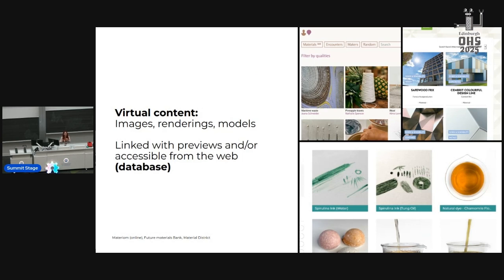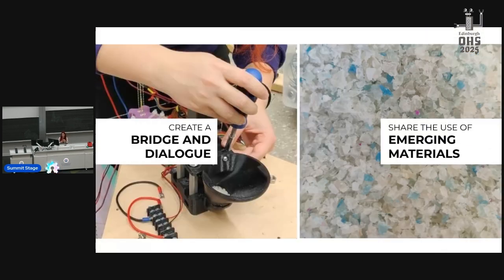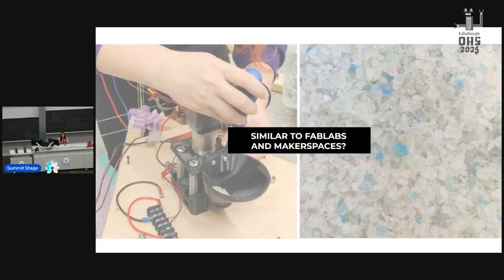But nowadays, there are also virtual databases, virtual contents through images, renderings, and models. And these databases are usually used together with the rest, because the most important thing for a materials library is to be easily used and accessible, and the samples should be easily touched and used. So what materials libraries and materials databases usually do is create a bridge and dialogue between disciplines, between designers, engineers, technicians, and try to share the use of emerging materials, which is also similar to FabLabs and Makerspaces, and that's why I was then involved.